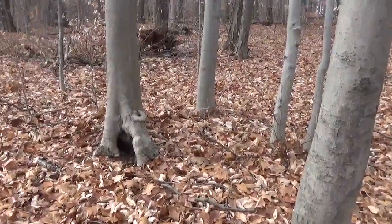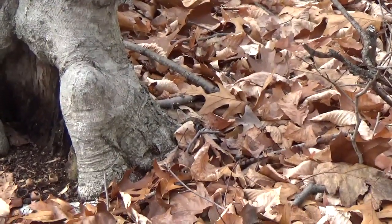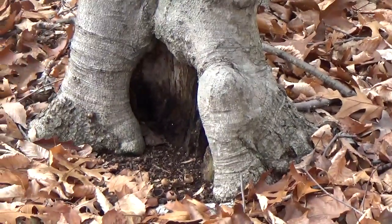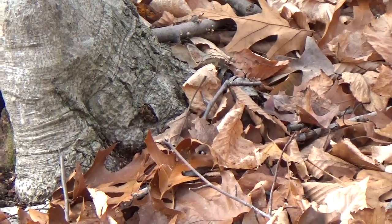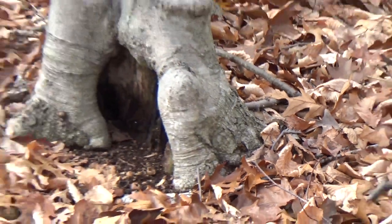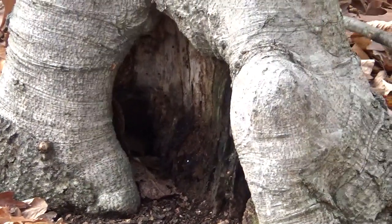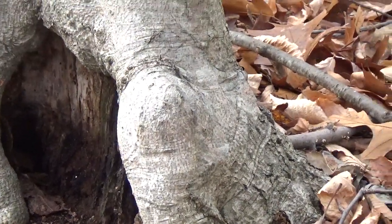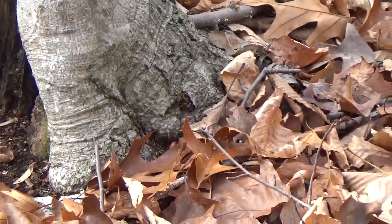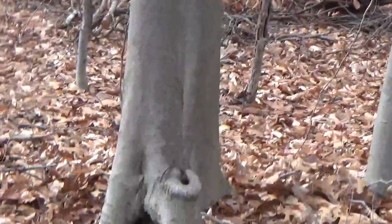Here it is. She was telling me about these trees that had feet like elephants. Would you call that elephant feet looking? I definitely would. Look at that. She wasn't kidding. Huh. You know something's living in there. Probably something from here, though. That really does look like an elephant. That's crazy. See over here.